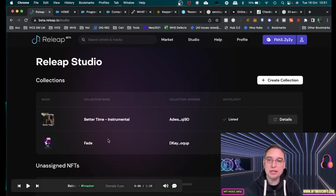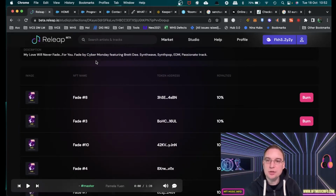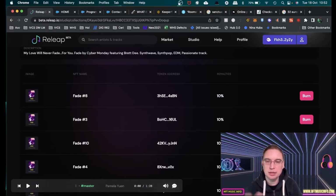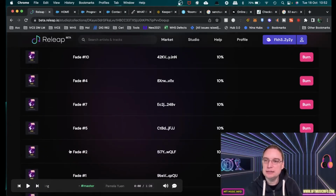When you've created your collection, you'll see that they appear here under collections in your studio section. And this is where you can start to put in your music NFTs. So you can see here what I've currently got. I've only got burn options at the moment. So I believe that it's a validation approval stage where they just check for copyrights, etc. So you can see I've kept the same image.